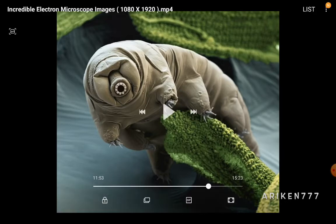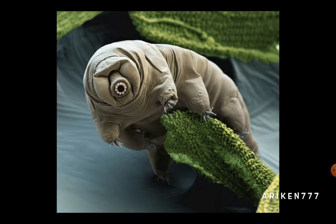All right, let's continue. Hashtag not clean. Yeah. Not clean. Or send it into the radiation filled vacuum of space where it can survive beyond 10 days without any damage.